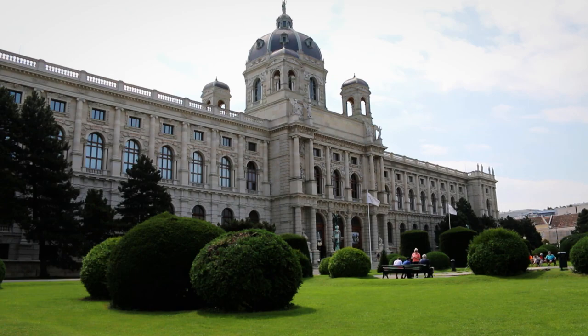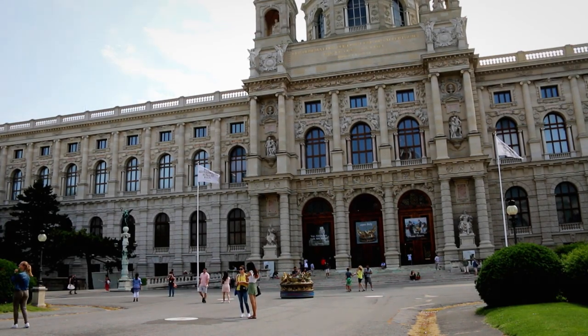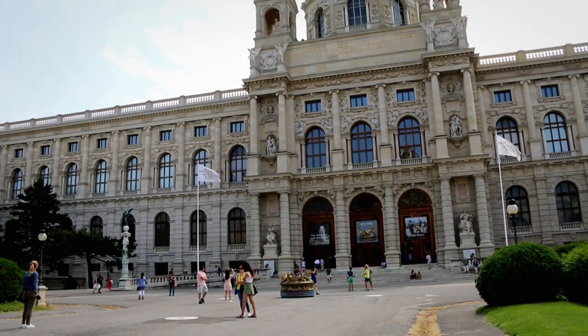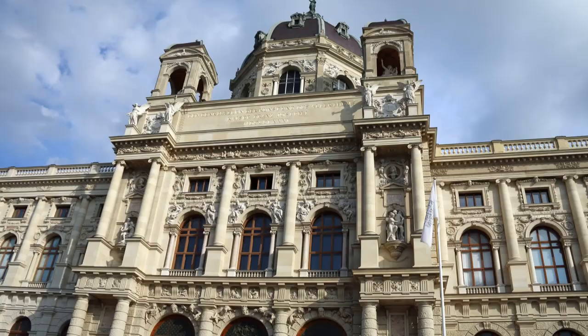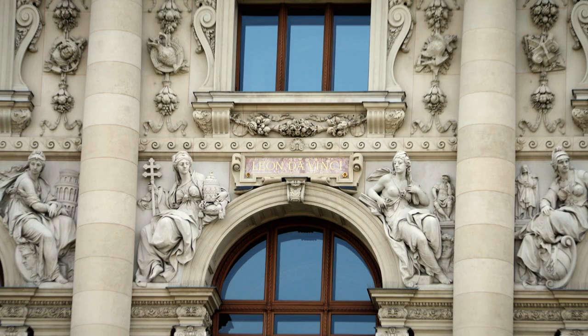Amongst the cultural highlights of the Austrian capital, Vienna's Museum of Art History is considered one of the premier museums of ancient art in the world. The purpose of this building was to be a museum from the time it was constructed in 1891 on the circular boulevard that goes around the city.